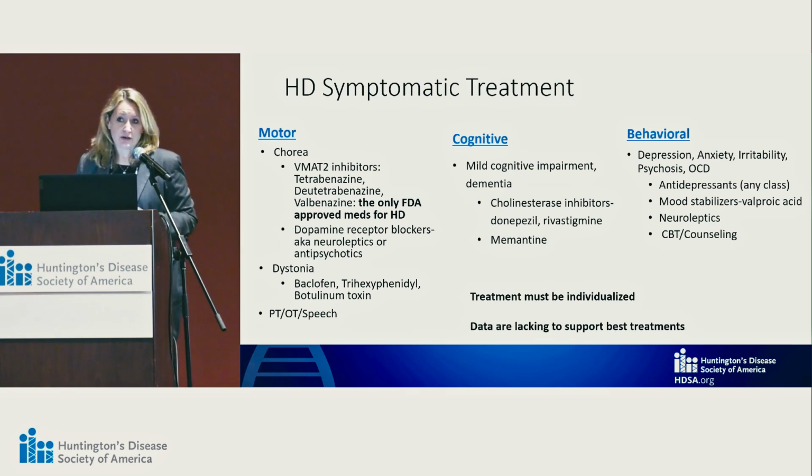And we know they all work really well for chorea control. But we also know that a host of other medications also help with chorea control, the dopamine receptor blockers, which are also known as antipsychotics, also known as neuroleptics. They've been around for a lot longer, and we use them often because they not only help the chorea and the hyperkinetic movements in Huntington disease, but they also help many of the behavioral symptoms as well, including irritability, anxiety, and psychosis, as well as obsessive compulsive traits. So we often use those medications to help address this.